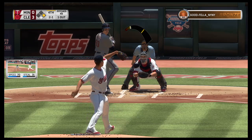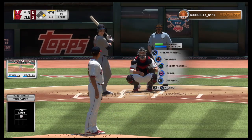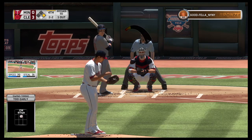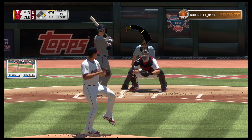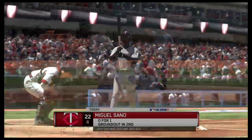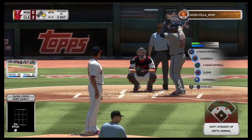He's set, and the 2-1 pitch. And that changeup makes him jump. A swing and a miss. I like how he's mixing up the fastball and the changeup right there. That's how we got the 2-2 count. I think he comes back with a changeup here. Even at 2 balls and 2 strikes. Here's the pitch. And a wave and a miss on a ball that was way out of the strike zone. There are 2 away now.